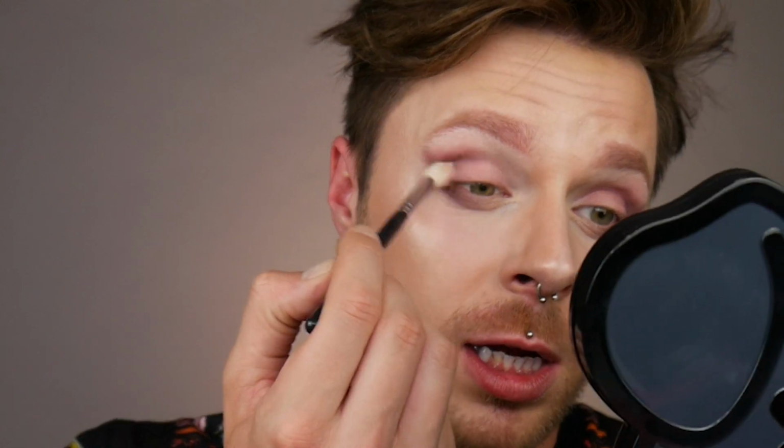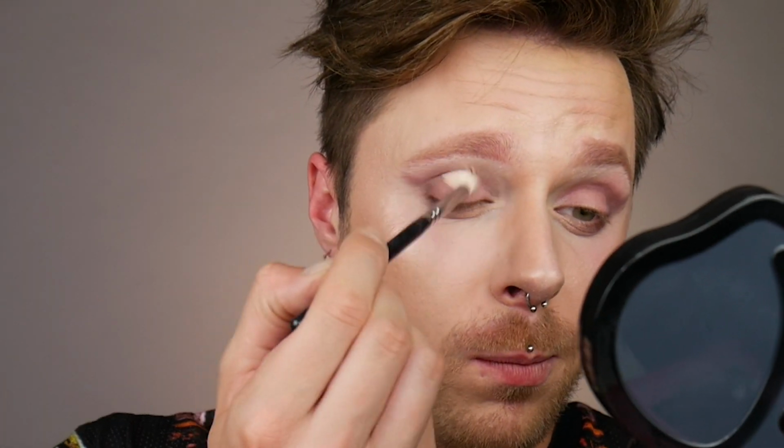And you know what I love about this eyeshadow is that it looks very, very sheer. Because sometimes I find with the purples, they're so in your face that it nearly looks too much. So now I'm going to take a Zoeva 228 brush, which is a nice crease brush, and I'm just going to blend all that out.